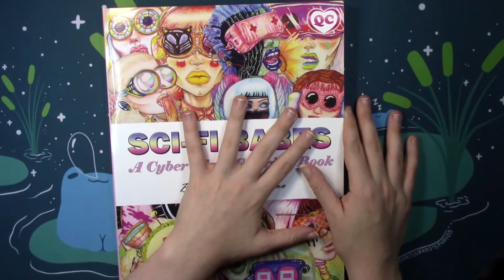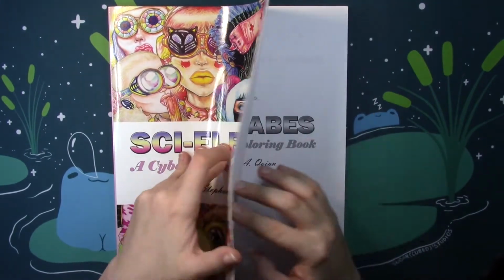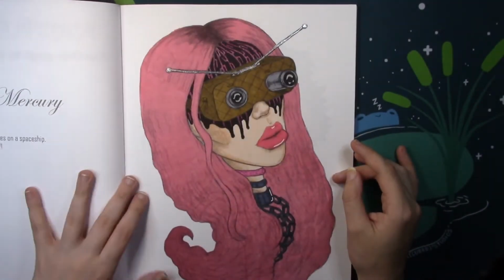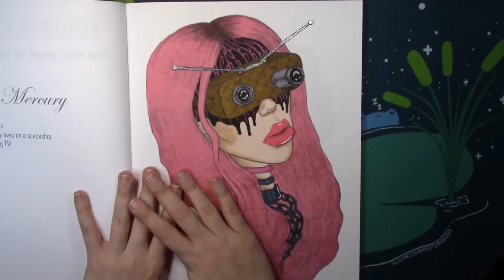Now I will say that each character has a name and a little bit of information about them, and I will read that to you if you are interested. Alright, so this book just kind of gets you right into it. You get a test page and then boom, it goes right into it. And that page is a little bit falling out, but that'll be okay.